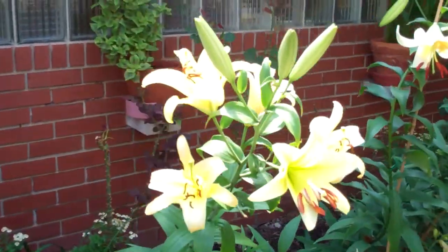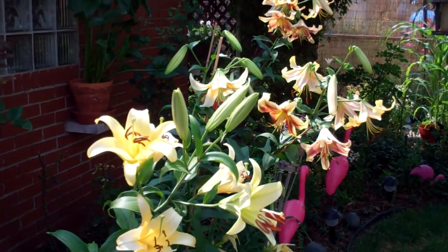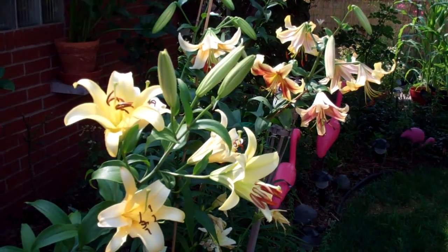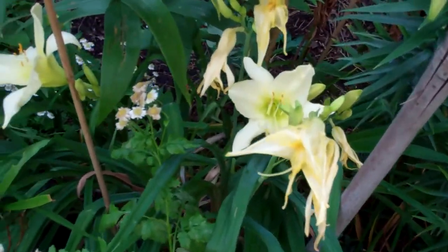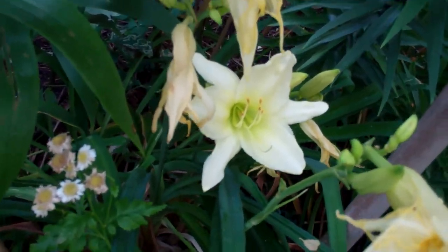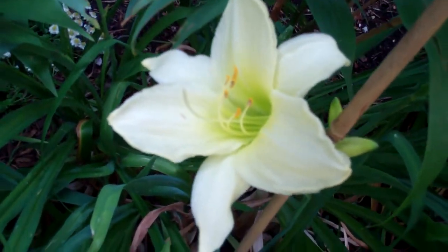This is really amazing here. This whole group of trumpet lilies. Isn't that wonderful? I hope you're enjoying this, because I am. Wonderful, wonderful trumpet lilies. Just amazing. And I've got a lovely, very light chartreuse daylily growing. It's really quite nice. What a beautiful place. What beautiful flowers.